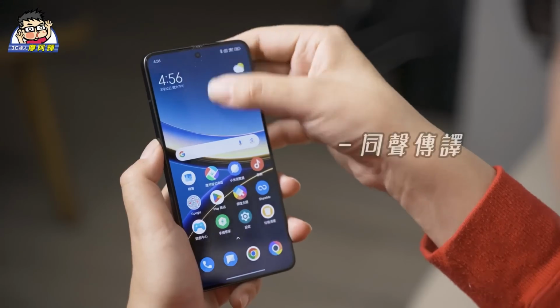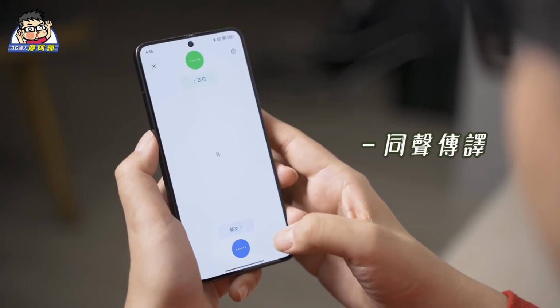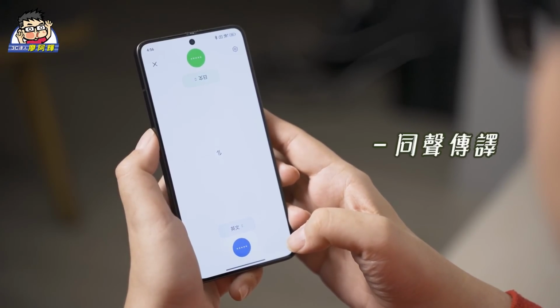AI simultaneous interpretation, which everyone uses often, is available when you pull down the drop-down menu. It provides a face-to-face translation feature, which you can directly enable and use from the options. For work-related AI features, there are AI notes, AI recording, and AI subtitles. You can use AI notes to reformat. You can moderately correct your content and then extract the key points you need.